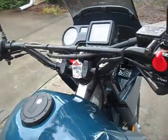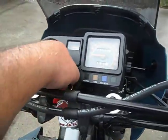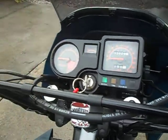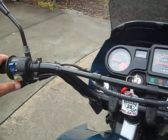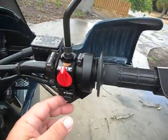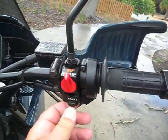So let's turn the key. I'm going to put a full choke on it, and let's see what it does. I'm curious. Oops, the other one, I guess. Oh, there you go.